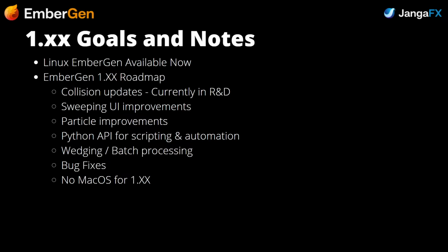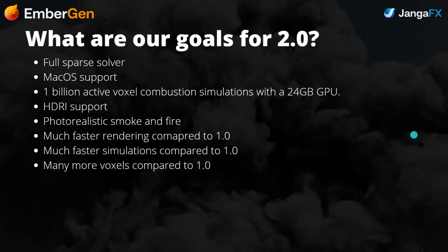But you will be able to use Python or Lua or whatever you want to start building your own scripts and automations. We're going to do wedging and batch processing. So if you want 100 fire variations or whatever it happens to be, you'll be able to do that. We're going to have some bug fixes because there's quite a few nasty export bugs and import bugs and things like that that we want to fix during 1.0. And I just want to mention no Mac OS is going to happen during the 1.0 series of updates.